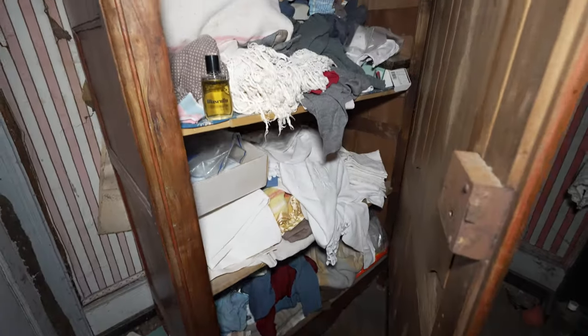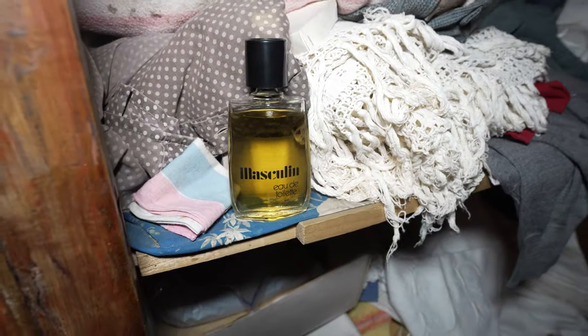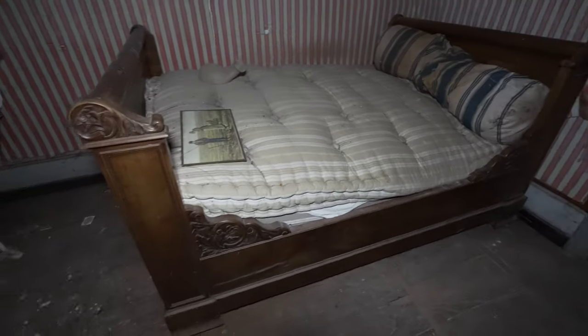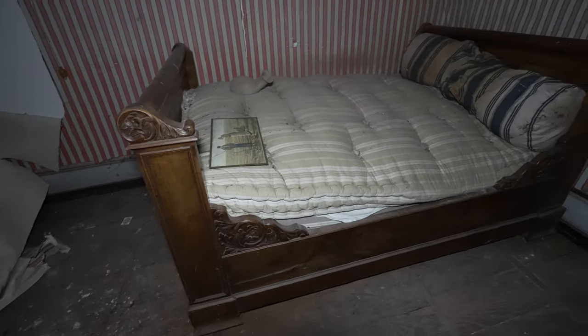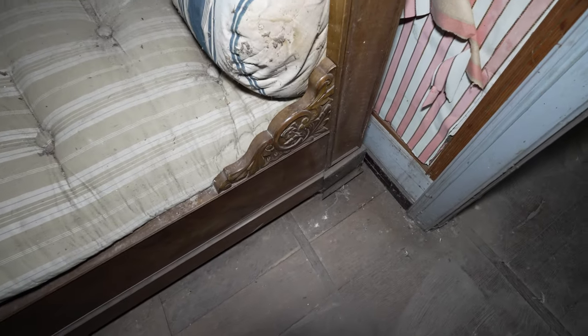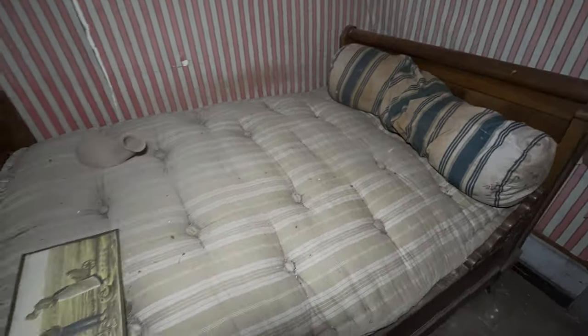This is just loaded with linens. Towels, masculine cologne. It's like a pillow top mattress. That bed frame is so old. And this leads to the attic and the ruins part.